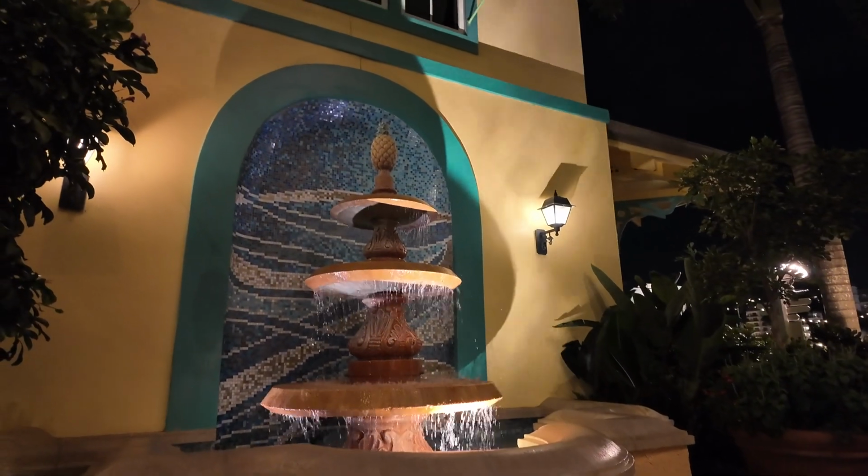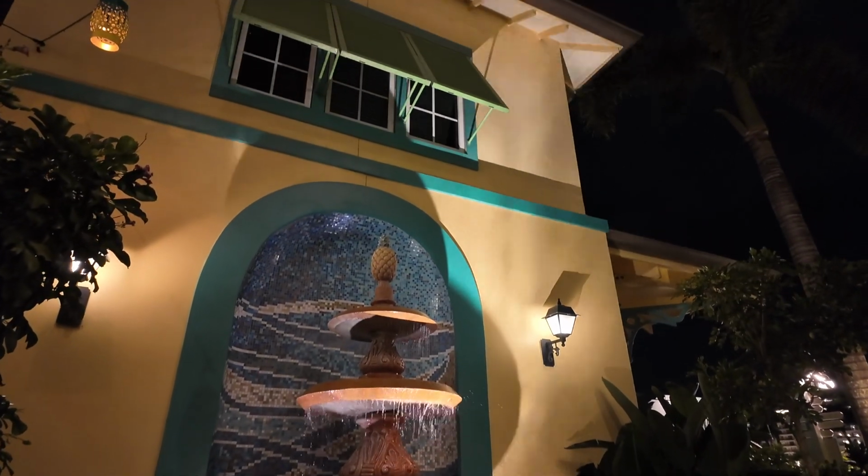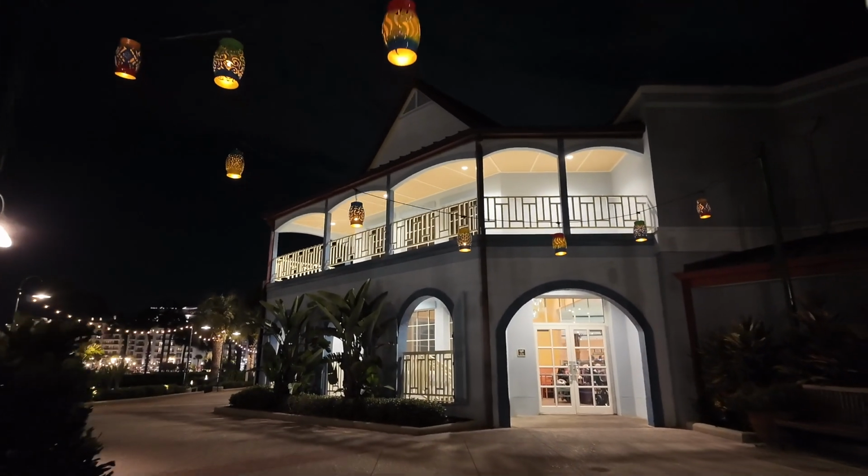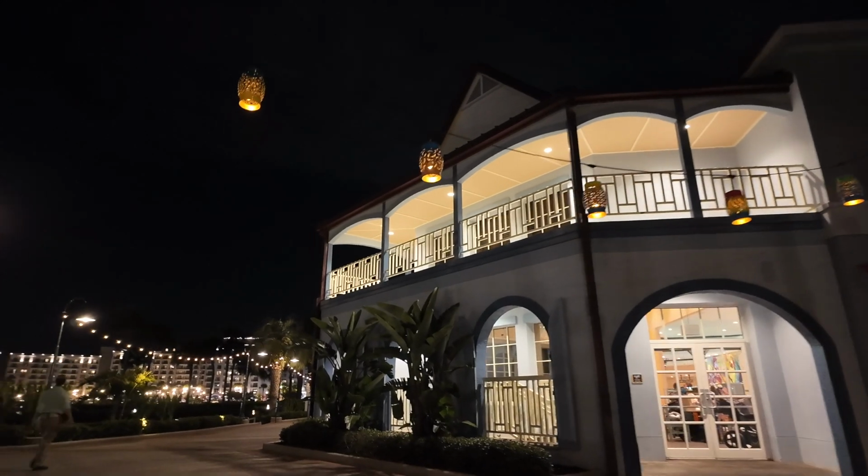So if you have any other pointers or thoughts about the pros and cons of staying at Caribbean Beach, or if you don't like it, share that below. I'm sure it would help other people. And not every resort is for every person. There's usually something at Disney World for everybody, but that may not be your cup of tea. So leave those comments below. That would help lots of other people who are looking into hotels at Disney World as well.